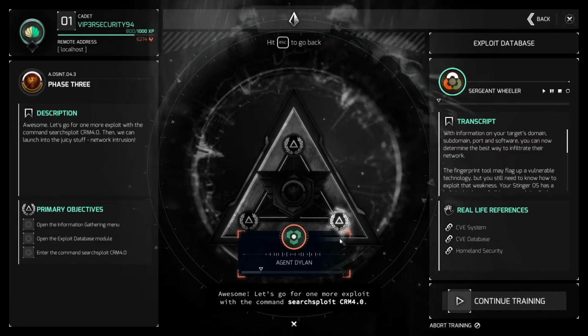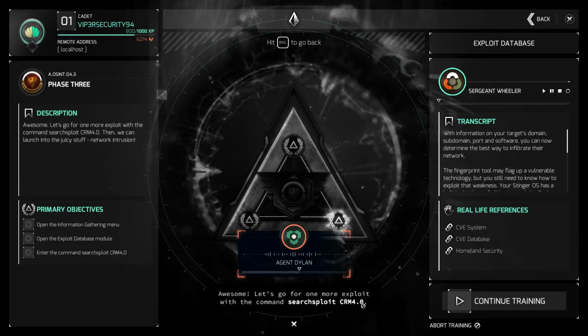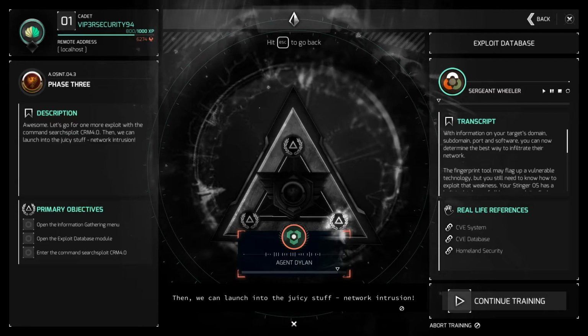Awesome! Let's go for one more exploit with the command searchsploit CRM 4.0. Then we can launch into the juicy stuff, network intrusion.